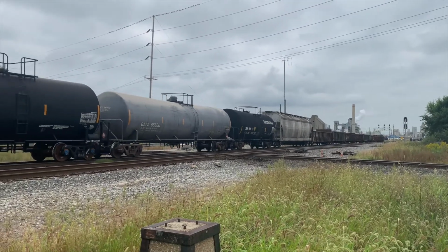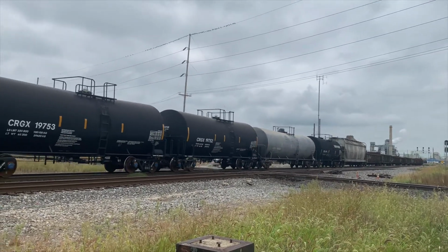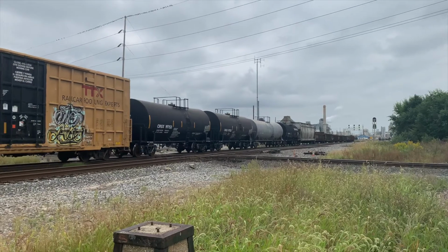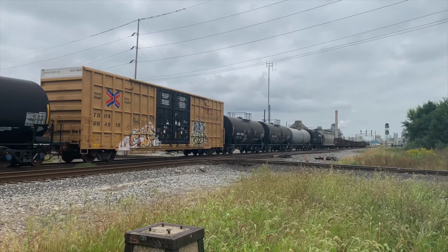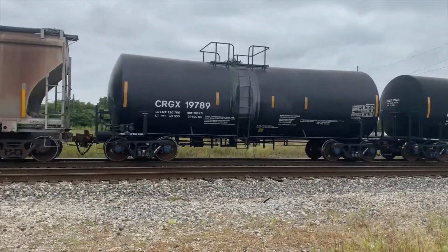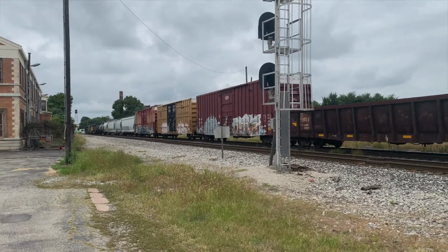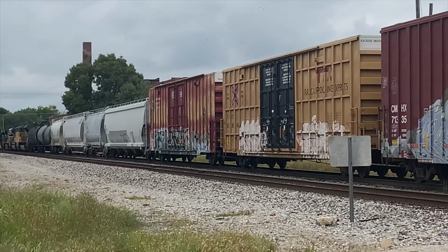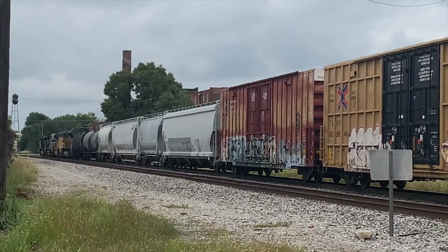Again, this is a Norfolk Southern that's backing into the yard. They've been doing a little switching operation here. Looks like he's putting on the brakes again. Locomotives are down there. Two NS locomotives, and it looks like one or two UP units. We'll see in a moment. Hopefully they get down here.